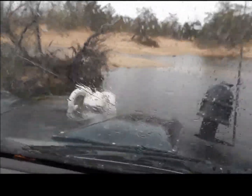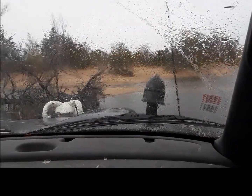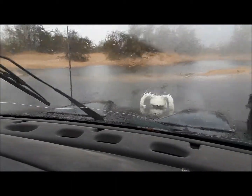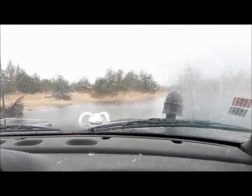Please go in reverse. Dude, that's deeper than it looks. One inch looks like one foot. Going for it? I might. I don't know. This is so nerve-wracking. Just remember, you didn't get it stuck on news. Dude, you gotta hit the gas if you're gonna do it. What? Whoa! Dude, you went too slow. You gotta go a little bit faster.